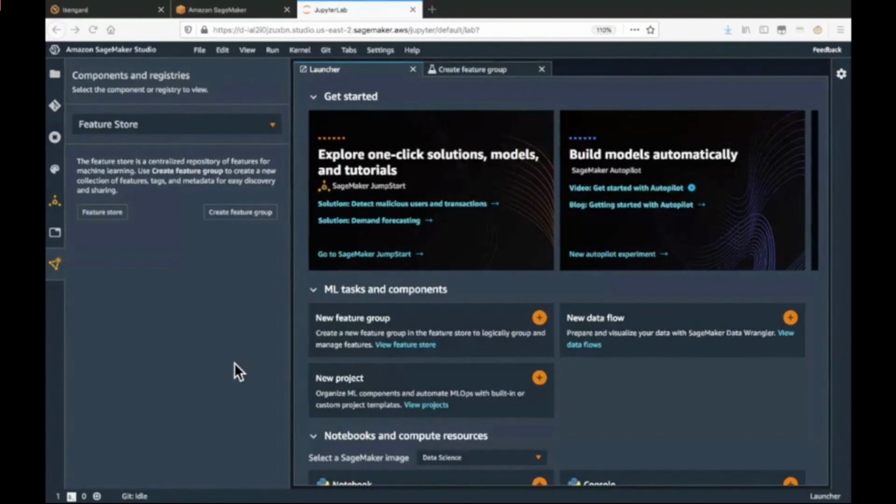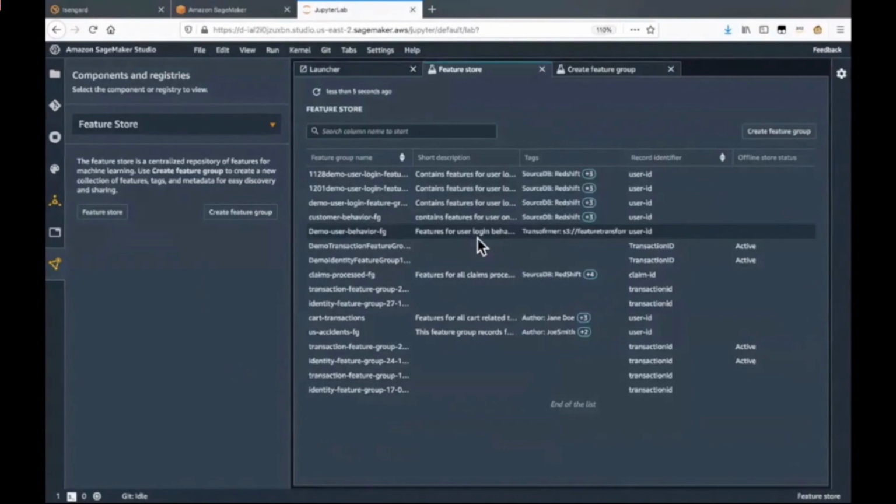To start building a model, a data scientist wants to reuse features that already exist instead of having to author and process a new feature each time. A data scientist can launch the feature store to look at all existing feature groups that they are authorized to view. But let's come back to this in a short while.